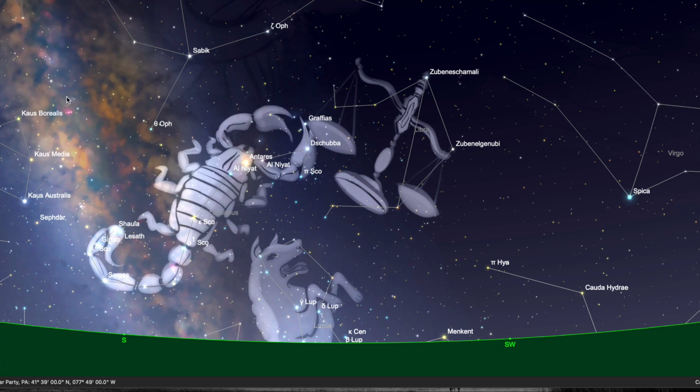We'll have more to say about that in a month or so. Sagittarius and Scorpius both span the summer Milky Way and are two of the southernmost of the zodiacal constellations.